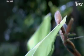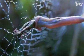And this end goes like this and almost grabs the head of this creature and then drags it back, which is sort of ghoulishly ghastly, but also amazing.